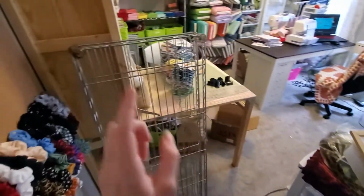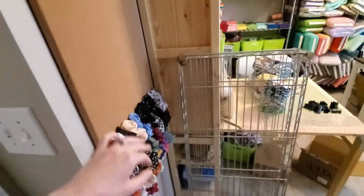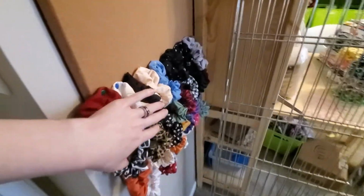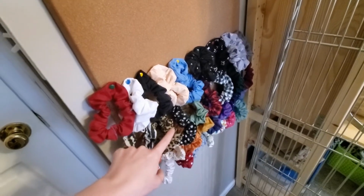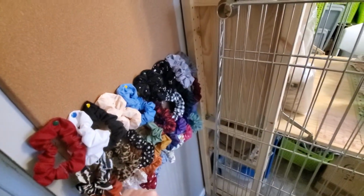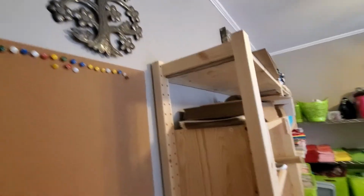And then I got these shelves just now, and I'm going to add some more shelves to that unit later. I got this cork board. I need to put more stuff on it. Just for right now, it has all of my scrunchie prints. Shameless plug, if you want to check out my Etsy shop, these are exclusive to my Etsy, and I will have them in local craft shows. I'm not sure if I'm going to put scrunchies on my Shopify or not. That little artwork is from an artist in Haiti.